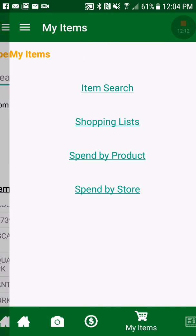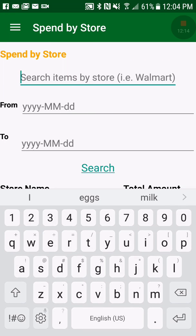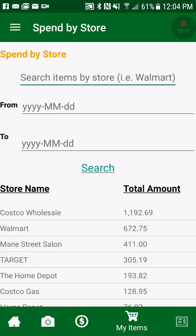So another thing you can do is you can do spend by store, same exact concept. How much have I spent at all the different stores? And again, it's another way for you to kind of view your money in a different light than maybe you've been able to see it before. So that's how FitFin works.